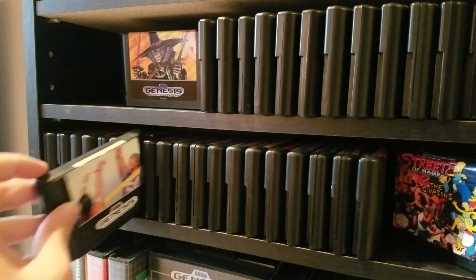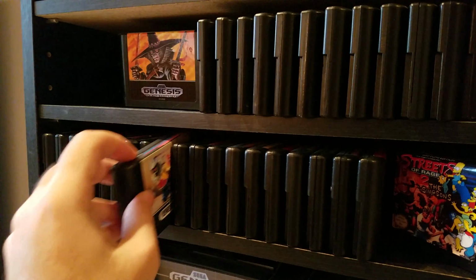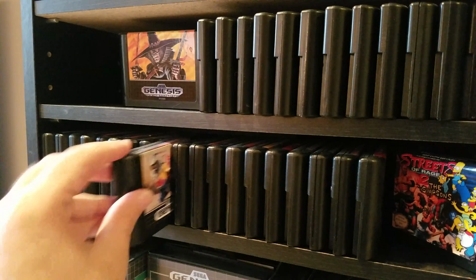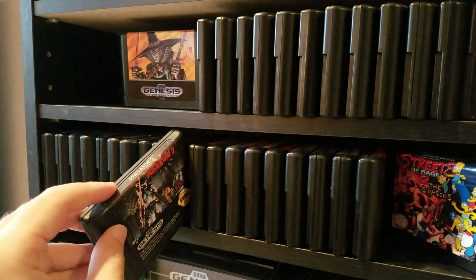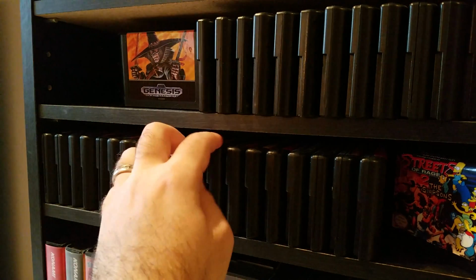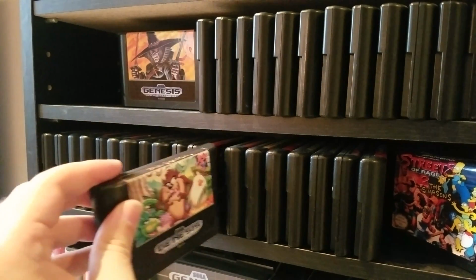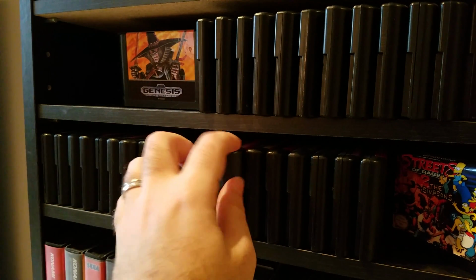Super Volleyball. I don't think I've played that, actually. Batman Returns. We have Super Hang-On. Love playing that in the arcade back in the day. Predator 2, some of my favorite movies, Predator movies. Family Feud, Taz-Mania. Now I had this growing up and remember really enjoying playing that.